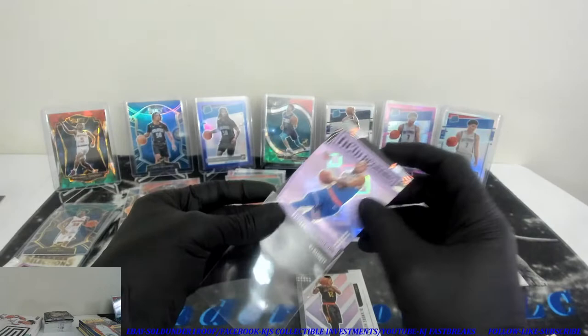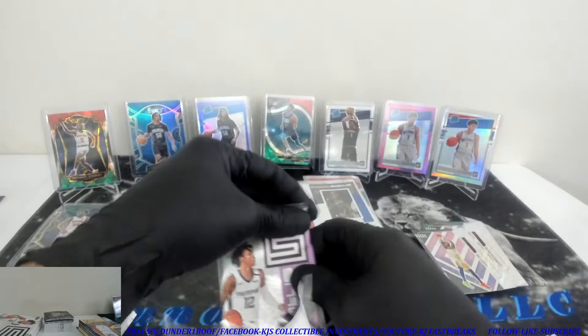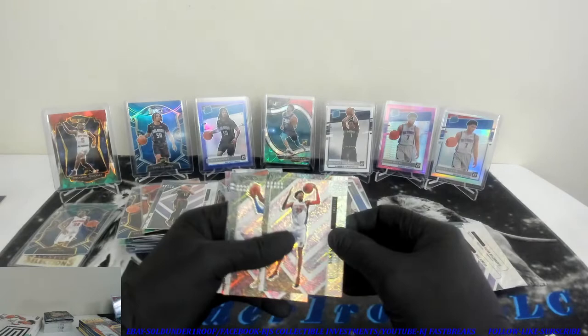There you go, Knicks. There you go. I got you. That's crazy, though, man. I can see being short a card in a pack, but not one pack, let alone two packs out of a box.